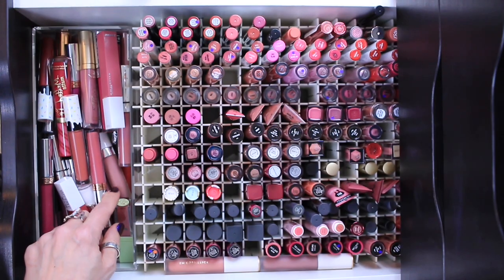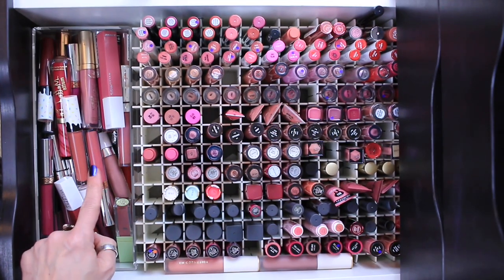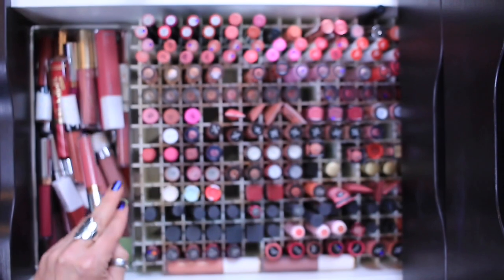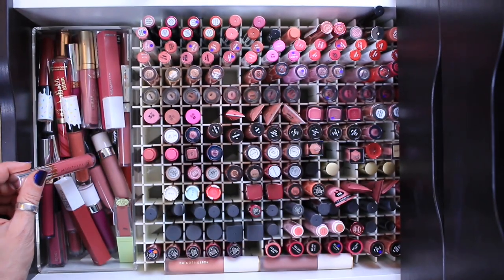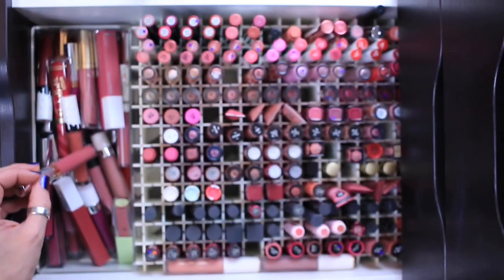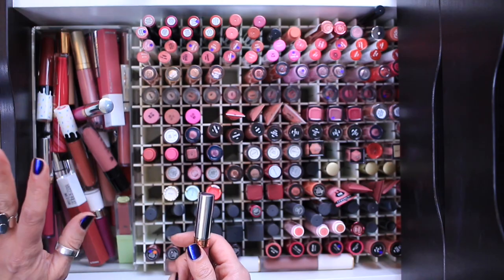This is my liquid lipstick little section. And I think I'm gonna get rid of a lot of stuff in here because I don't like certain liquid lipsticks. Now, there are a few in here that I will probably keep, but I think I'm gonna get rid of a lot of what's in here. I've had a lot of these for a very long time, and liquid lipsticks for me are just so drying. I don't like them. Typically what I do is I like to organize by the brand.